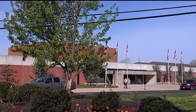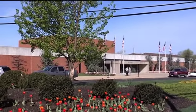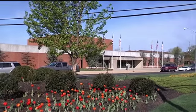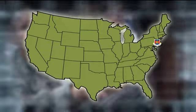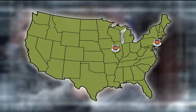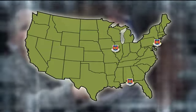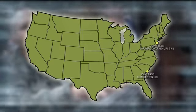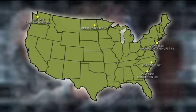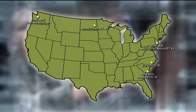Partnering with Air Staff, Air Mobility Command, Air Education and Training Command, and the Air Warfare Center, the EC provides advanced expeditionary combat support training and education through 2 schools, including detachments at Scott Air Force Base, Illinois, and Hurlburt Field, Florida. The EC also provides command oversight to 5 AMC units at various locations across the country.